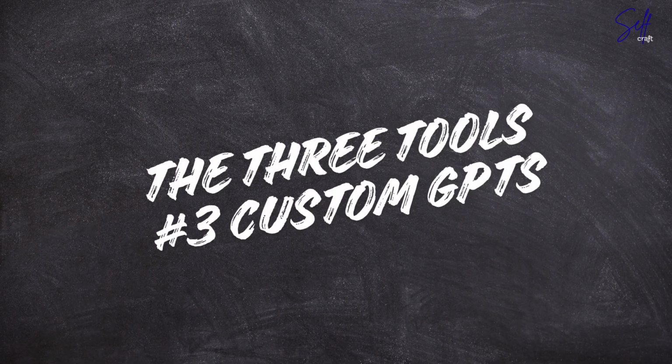Gems are honestly brilliant if you are a heavy Google Workspace user. The portability is the feature. Your configured assistant shows up in whatever Google app you're working on. Now we move to the final part, which is custom GPTs, or custom ChatGPT.